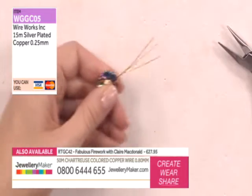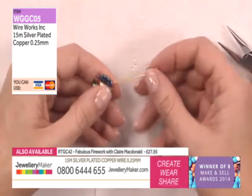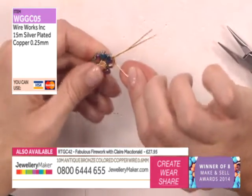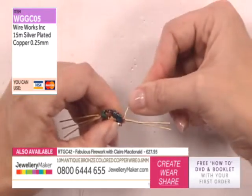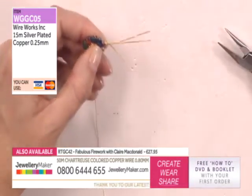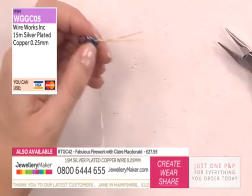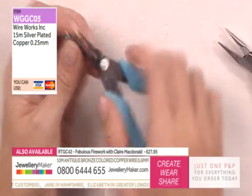So what I want to do now, I need to get rid of some of these wires. So I'm just going to take the one, and I'm going to wrap around. It depends, if you've got dexterity problems, you might want to use your pliers for this, but there's a bit of flexibility, so I'm just using my hand. So I'm just going to do a couple of wraps around. I'll just snip that off. Just tidy that up, because remember that's going to be going against your skin.